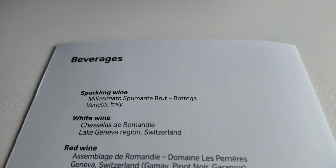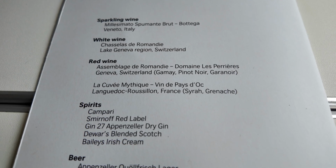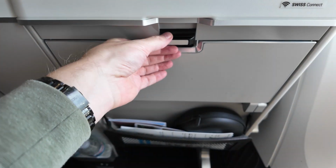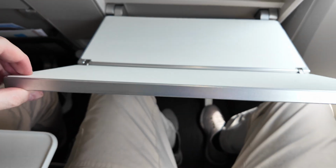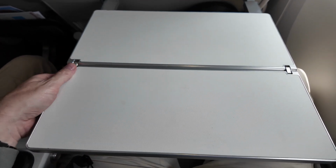When it comes to wine, we're clearly not dealing with anything top shelf. The French Syrah, for example, is a bottle that retails for about $8.50 in France. This tray table is definitely one of the largest I've ever had in a premium economy seat. For someone with long legs like me, this footrest is pretty much useless.